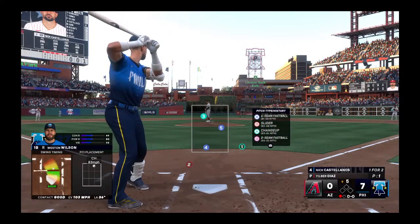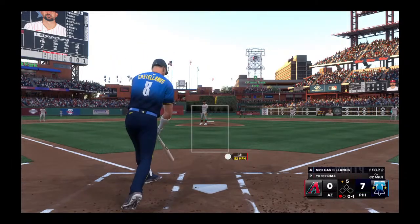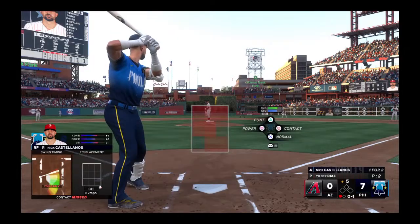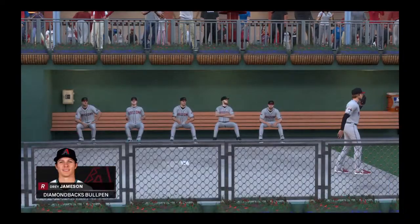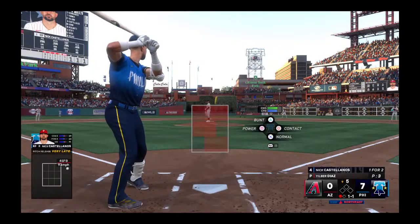Base is empty, one away. Nick Castellanos stands in for the Phillies. Swing and a miss. Nice changeup. 0 balls, 1 strike. Next offering misses, and that's ball 1. The Diamondbacks with some movement in the pen. Trey Jamison up and throwing for manager Torey Lovullo.